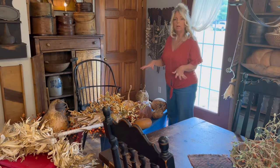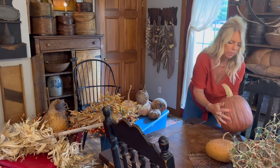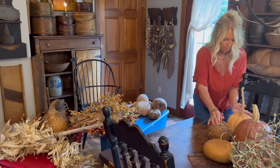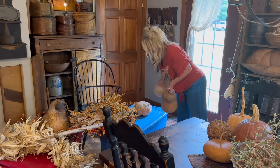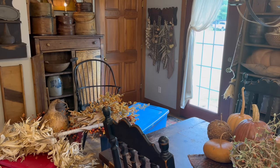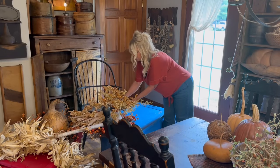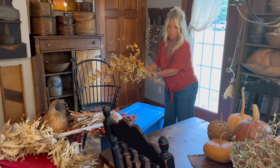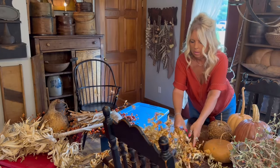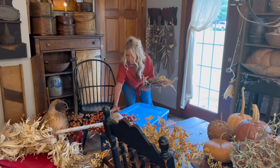I think the first thing I'm going to do is try to go through some of these boxes and see what I've got to work with and get everything set up here on my table before it gets too big of a mess. Have to be gentle with this stuff because it's so messy. Once you get it in place, you kind of want to keep it there. This is my dried bittersweet. But I so love that dried bittersweet. It's probably one of my favorite things about fall.